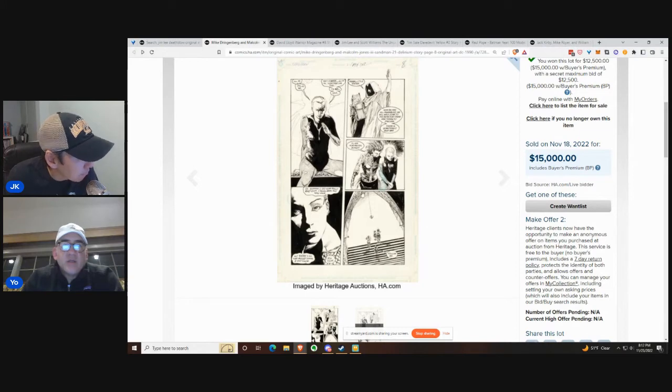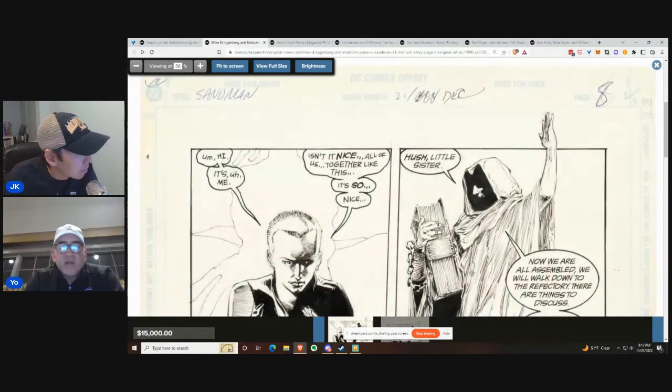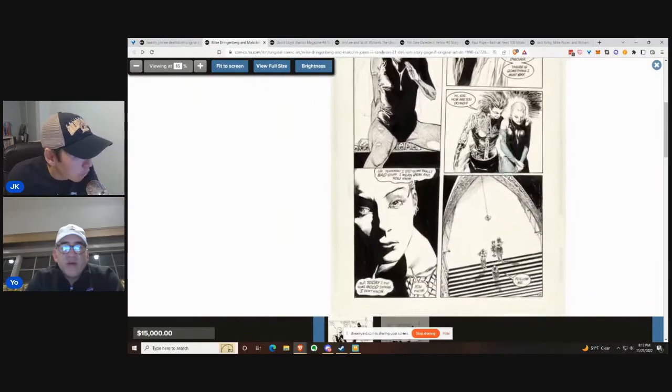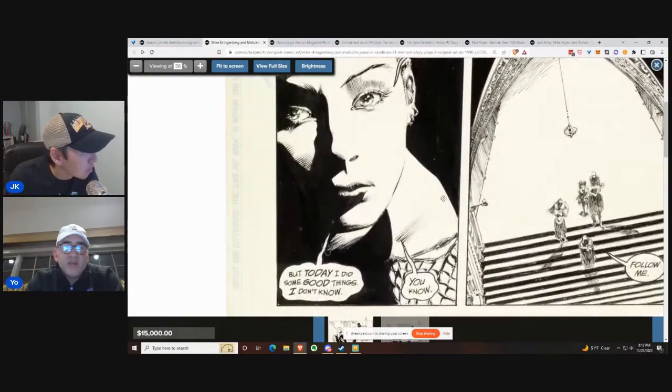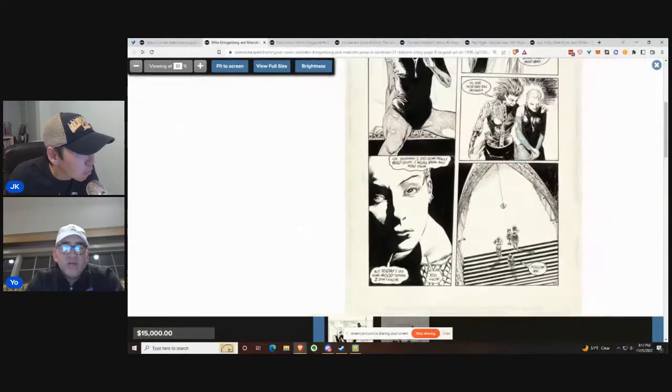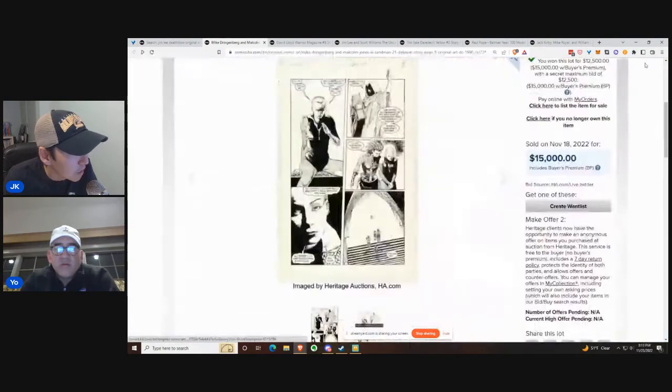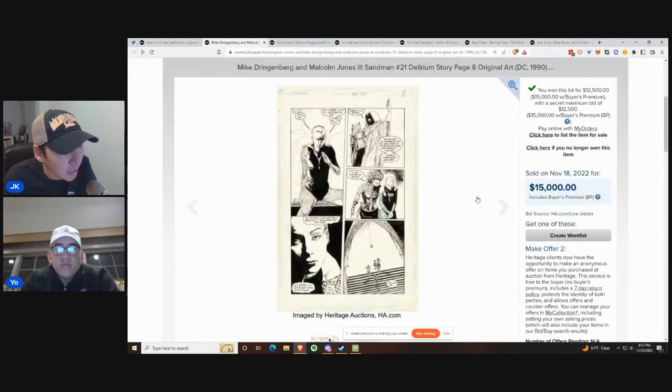Yeah, I loved when that happens. Love how that guy's hand breaks the panel at the top of the second panel. That really guides the eye from the first panel up and then comes back down to the third panel. Yep. And then the arm of death points down to the next panel, right? So nice. Beautiful page. And happy to have it at this price, especially.